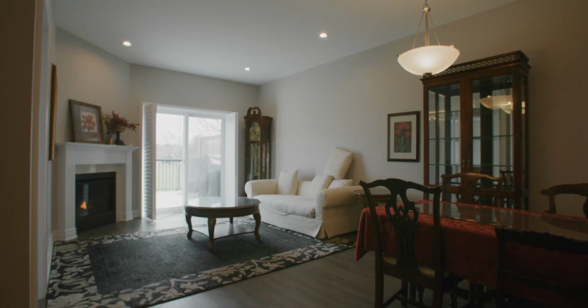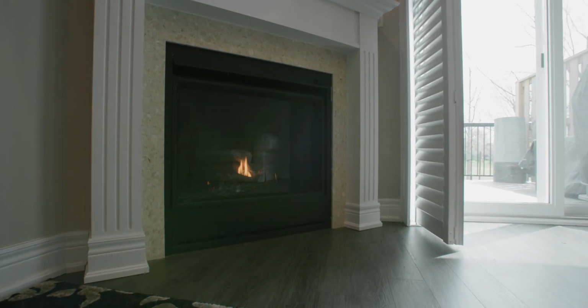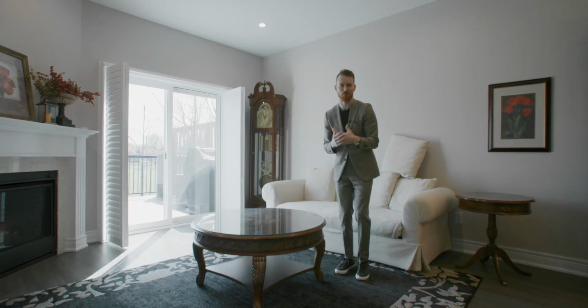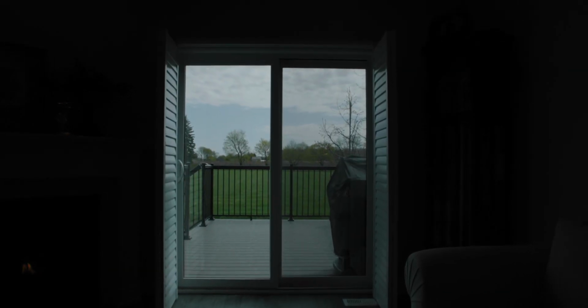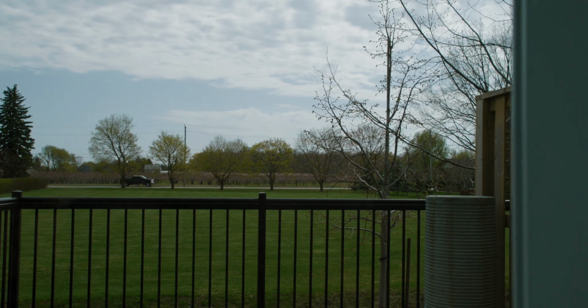Imagine entertaining in here. You've got your living room, your TV set up, we got the fireplace running. It's such a romantic and really fun spot for you to be able to entertain guests straight off the backyard. We've got tons of natural light pouring in. I can't wait for you guys to see the full backyard. We'll check it out shortly. But how lovely is this?